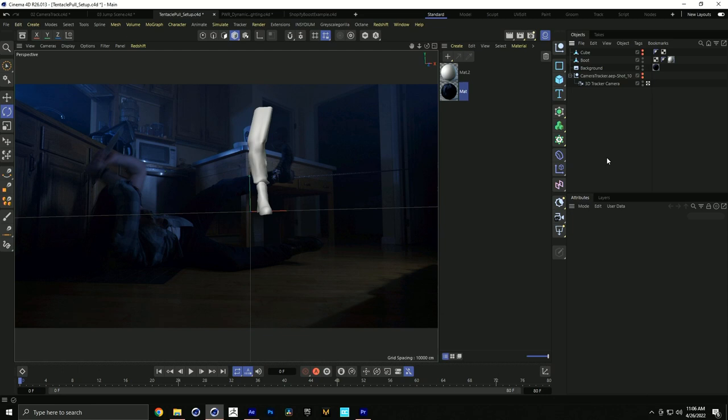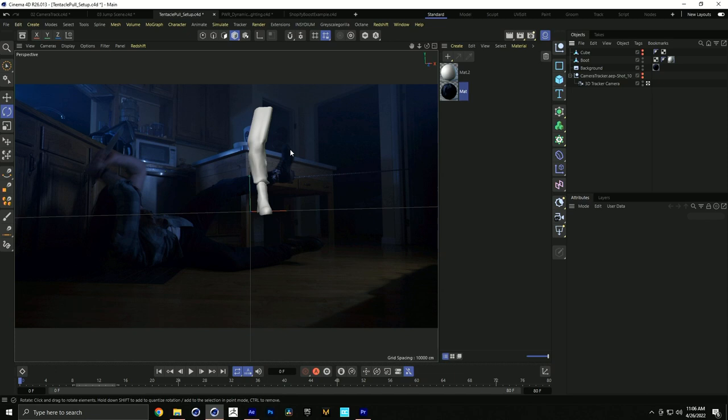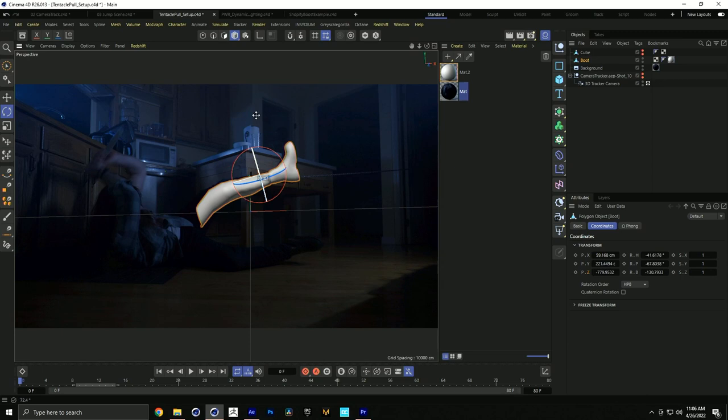So our background has our character, I'll just hide our boot real quick, being pulled by a rope, and he's sort of flying off screen. So what I want to do is go to the first frame and take my boot, and I'm just going to line it up with his leg here. I don't know how well you can see it. The shot's a little bit dark, but I'm not going to worry about being perfect. We'll just get this close.